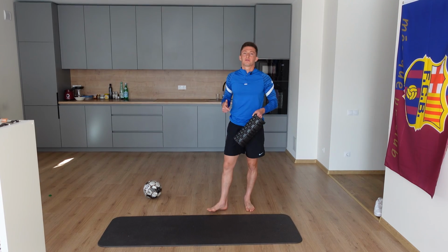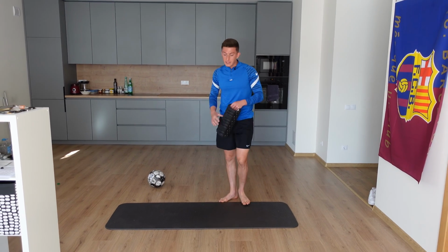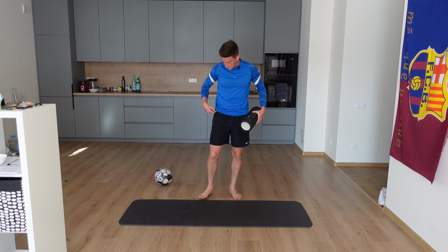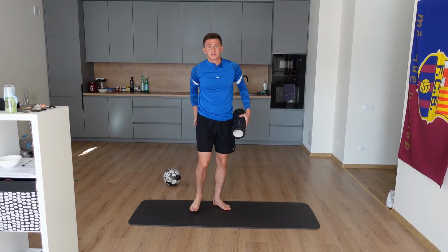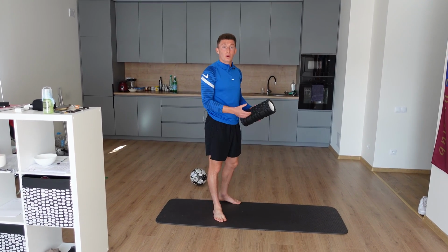So now we're gonna get into some specific exercises. What I want you to do is, if you have a foam roller, grab that. If not, you can use a football. What we're gonna do is foam roll the adductor region. We're also gonna foam roll the hip flexors, and we're also gonna foam roll the glutes, because that's all part of the hip region and what we're working with.